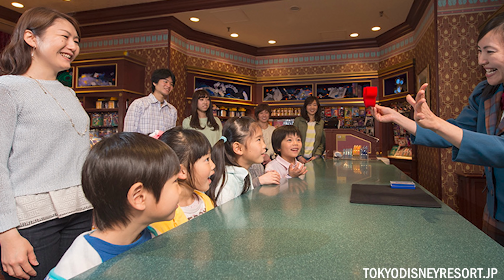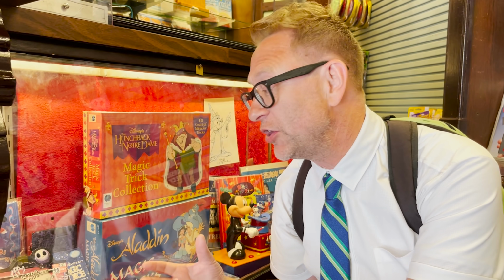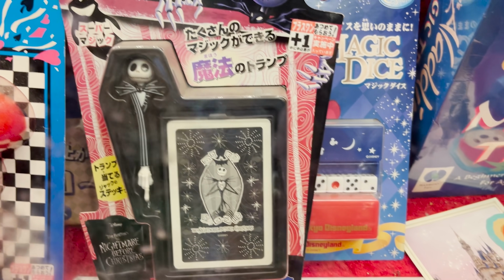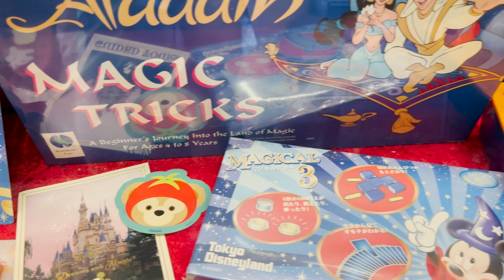Now, the only other Disney resort that has a magic shop is Tokyo Disney. I mean, Disneyland and Tokyo Disney are the only ones that have a magic shop. If you look down here at the end of the display case, you're going to see a whole bunch of magic tricks with Japanese on them. Every one of these things that's displayed here is from the Japanese magic shop from Tokyo Disneyland. These are not for sale, they're just a display, but it's so cool to see all this amazing stuff.